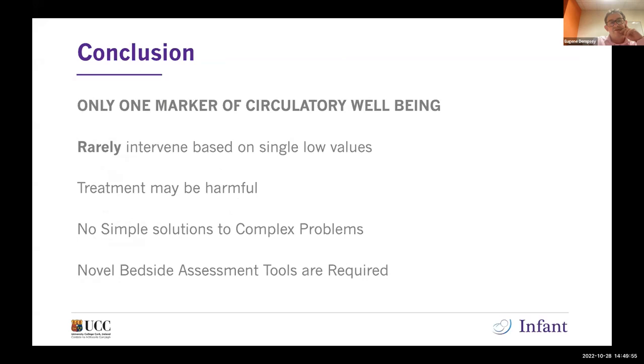And, you know, when you're dealing with complex problems, which this is, there are no simple solutions to these complex problems. We really need to strive to better understand the physiology that's occurring in these babies, and hence the importance of all these adjunct monitoring tools available to us in the neonatal intensive care unit. And I'll leave you with that.